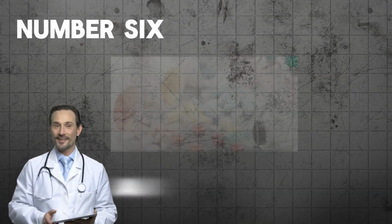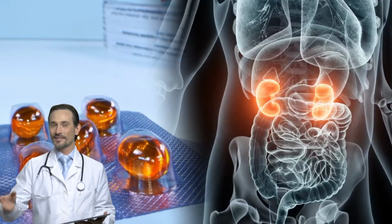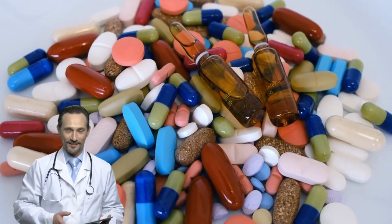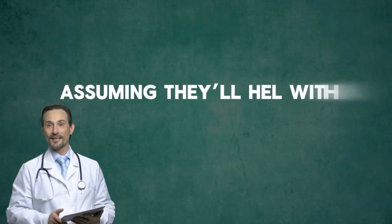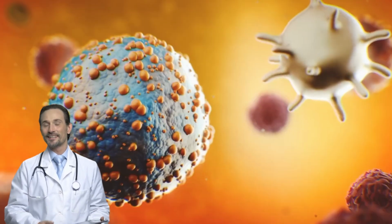Number 6. Antibiotics. Antibiotics save lives, but they can also put a massive strain on your kidneys. Many people take antibiotics when they don't actually need them, assuming they'll help with a cold or flu. But antibiotics don't work against viruses.